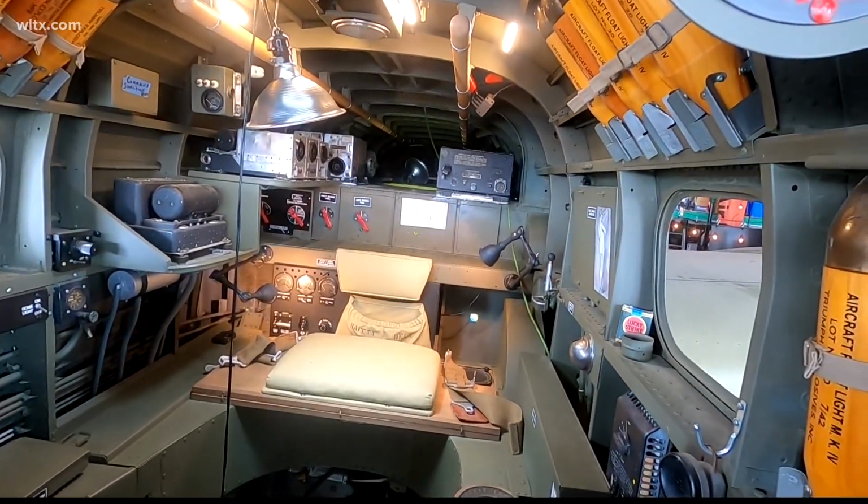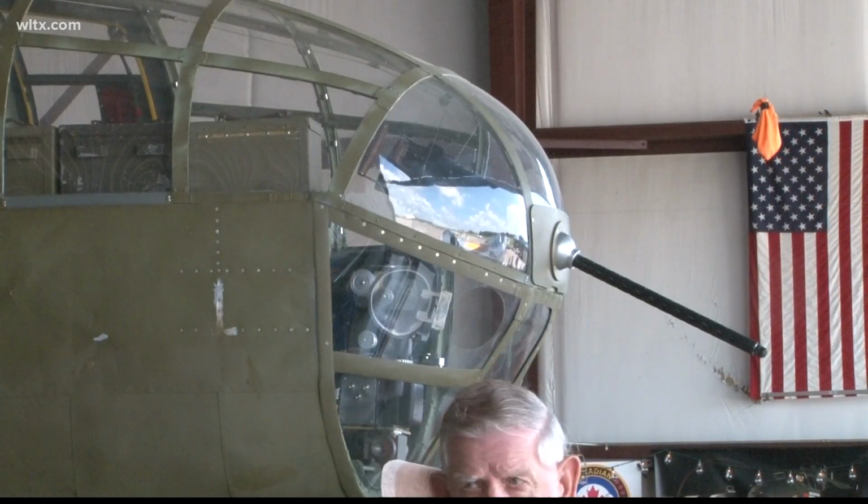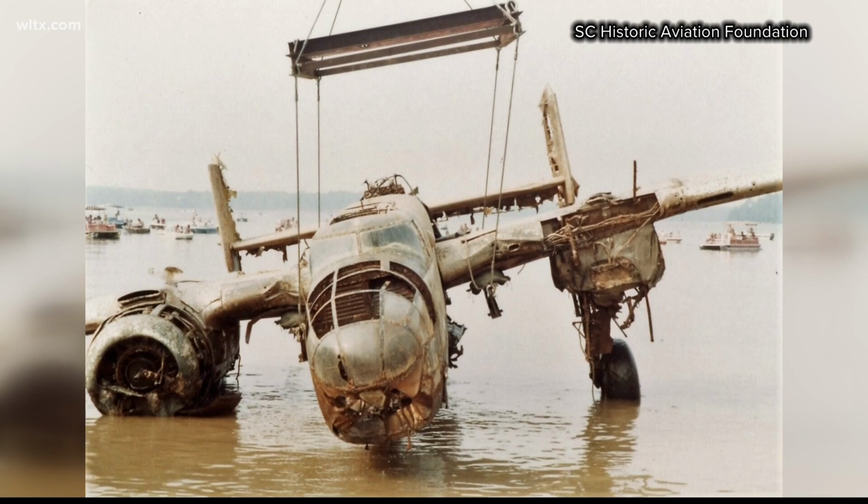He says on June 6, 1944, the plane crashed into the water at Lake Greenwood during one of those practice bombings, where it disappeared for decades. Nearly 40 years later, the plane was recovered by a group of Navy deep divers, including Chuck Messick.